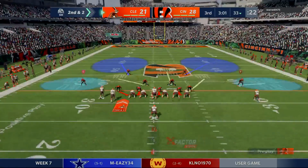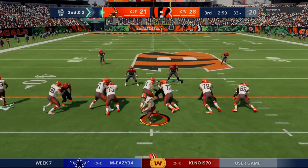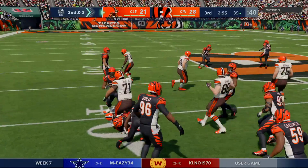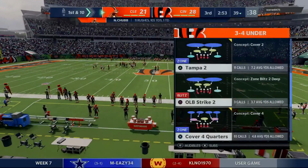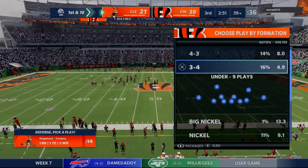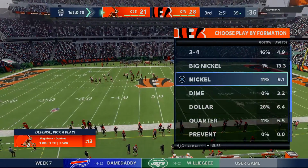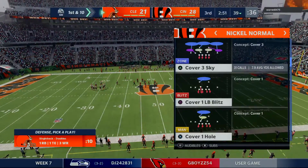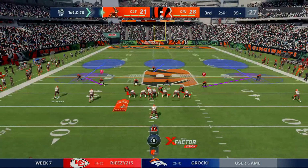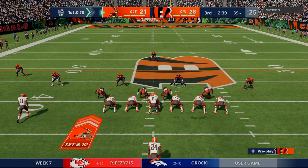Here's a 2nd and 2 now from the 33. Handoff comes to Chubb, and he'll get it out near the 40 to the 39. 6 yards the pickup, and that's a first down. Boy, where would these guys be without his performance on the ground? That puts him over 100 yards now for the afternoon, and I tell you, he seems to be getting stronger as the day goes along.